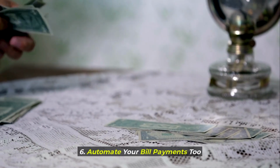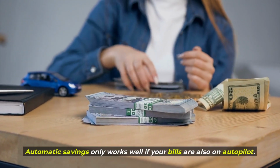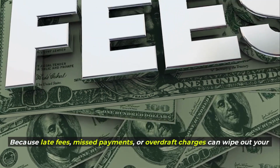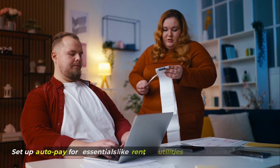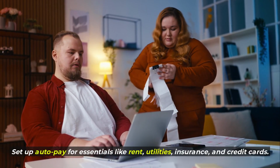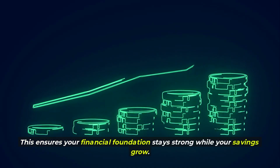Point 6. Automate your bill payments. Automatic savings only works well if your bills are also on autopilot. Why? Because late fees, missed payments, or overdraft charges can wipe out your progress. Set up autopay for essentials like rent, utilities, insurance, and credit cards. This ensures your financial foundation stays strong while your savings grow.